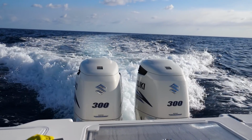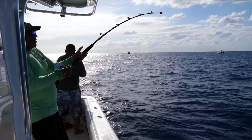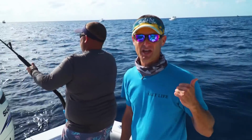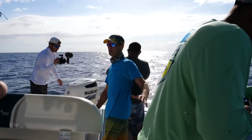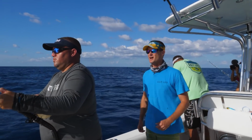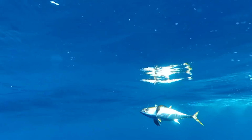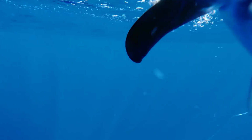After setting the drift again and chunking up that barracuda, Cameron and Stephen both hooked up. There you go, Cameron, your turn. All right, guys, looks like Cameron's got a tuna on and Stephen's got a marlin on. Cameron's going to have to fight his fish straight up and down, and Stephen's going to be fighting his out. Who knows where it's going to come up over there. Cameron's tuna came in pretty quick, but it looked like Stephen was going to be fighting that marlin for a little while.